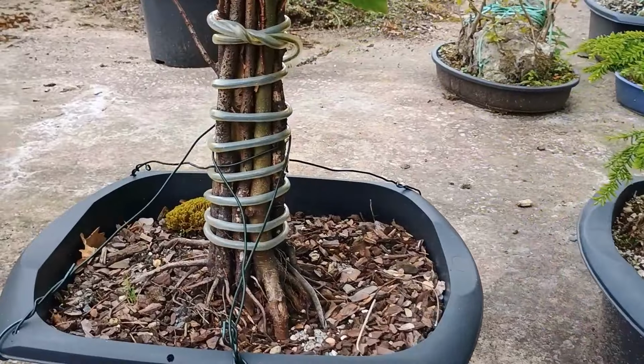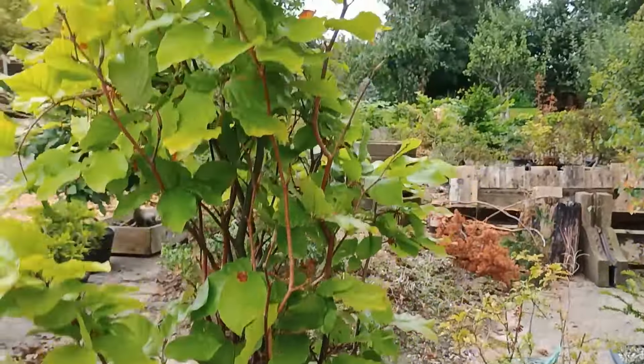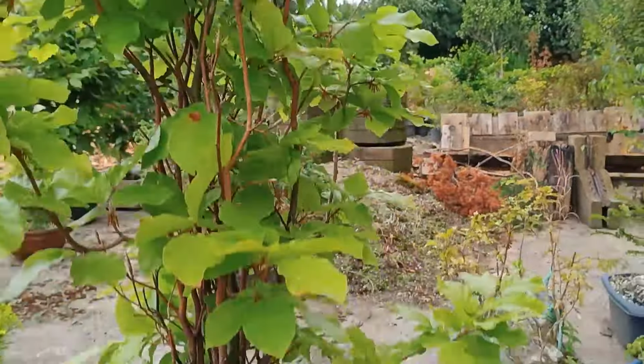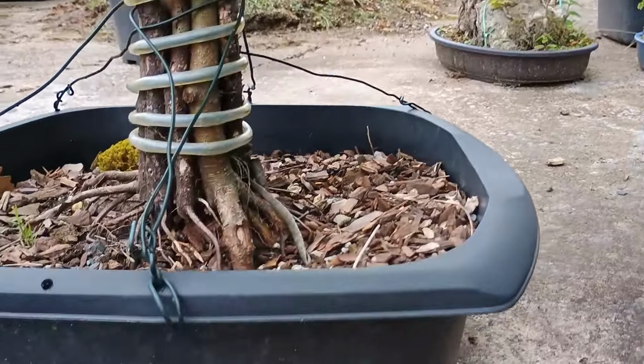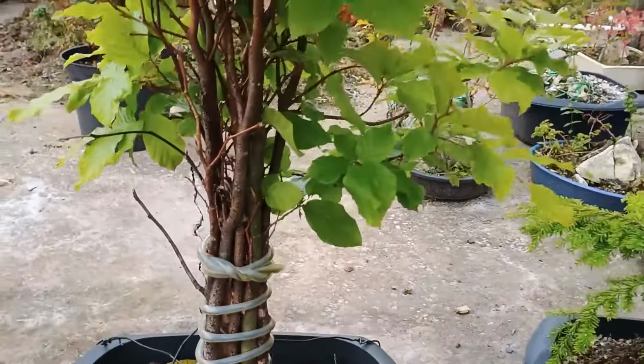Next to it, we've got another fusion. And I think that's a beech you put together with quite a number of little saplings there. I think I'll keep that tied up.